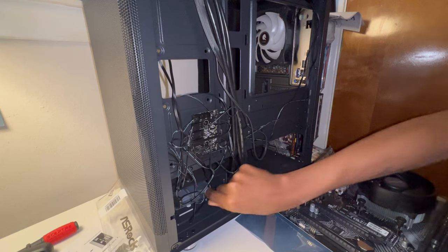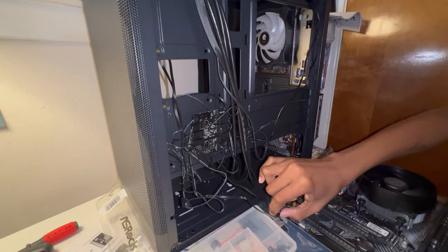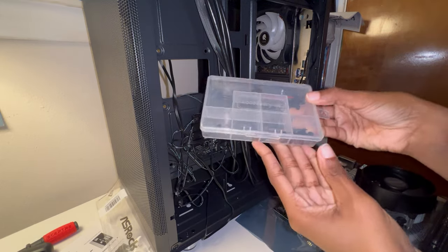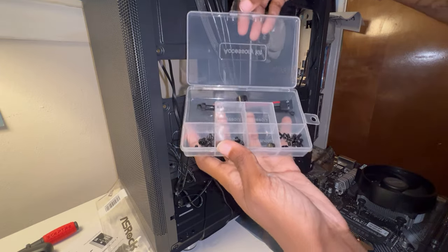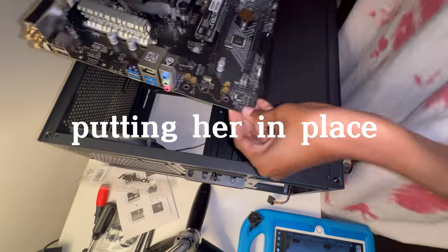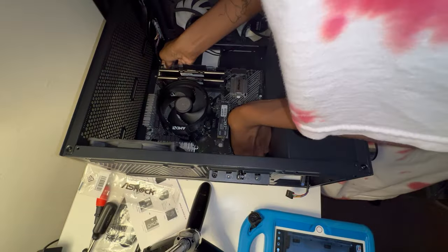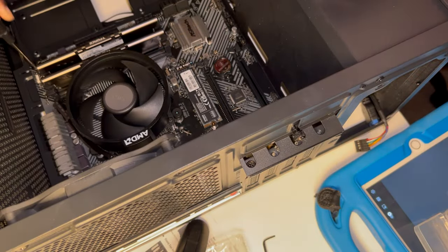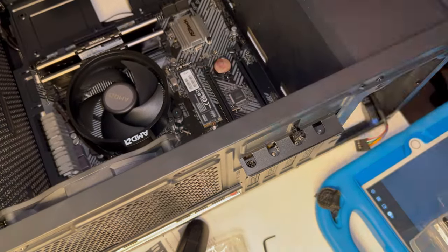Right now, like I said, I'm taking both sides of the case off, and now we're gonna take out this toolbox, but these are the tools that they gave me, like screws that they gave me to put on the PC when I'm putting in the power supply and motherboard. And now I'm inputting the motherboard, and I'm screwing down the motherboard with the screws that I got in that little package that I showed you guys. And yeah, they came in very handy.